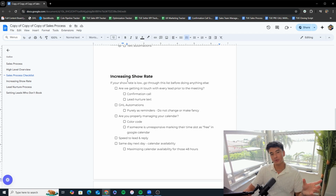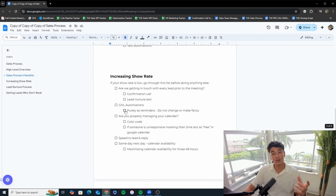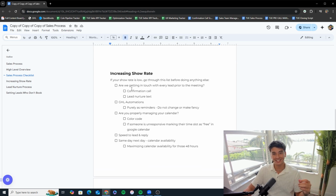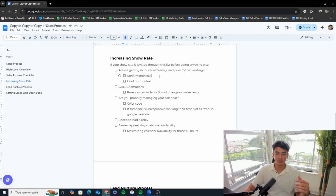So literally just make these text automations to remind them when the call is happening. And then if your show rate's low and you're doing all these things already, first off, odds are that you're not doing these things. Just go through everything else, right? Are you getting in touch with every lead prior to the meeting with a confirmation call and the lead nurture text? Do you have GHL automations in place purely as reminders? Do not change or make fancy. Are you properly managing your calendar, right?